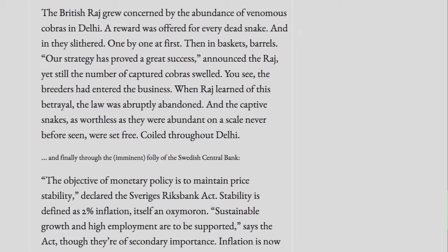When the Raj learned of this betrayal, the law was abruptly abandoned, and the captive snakes, as worthless as they were abundant on a scale never before seen, were set free, coiled throughout Delhi.